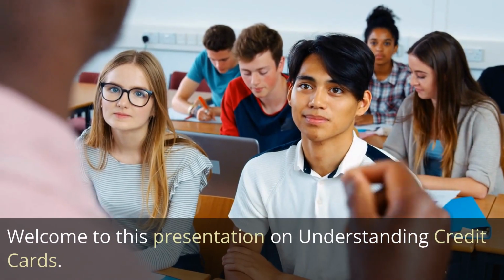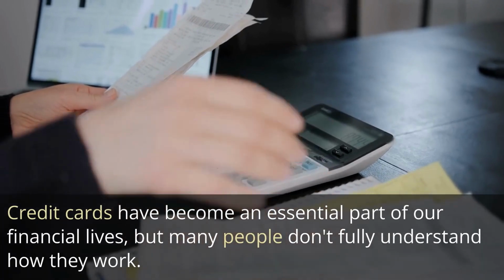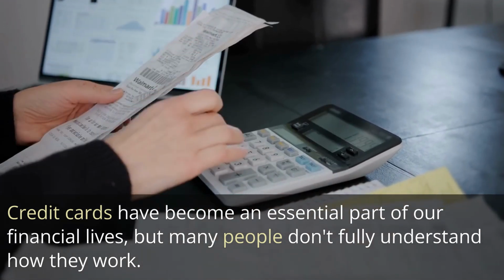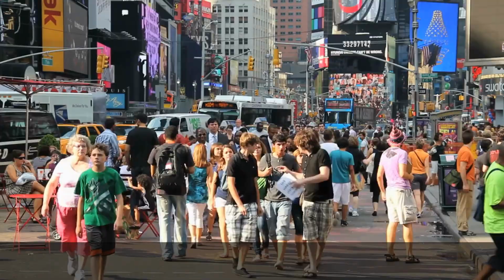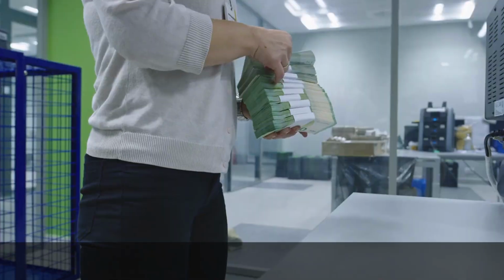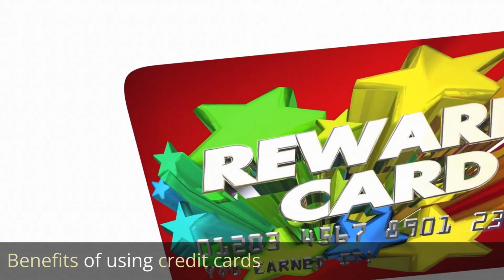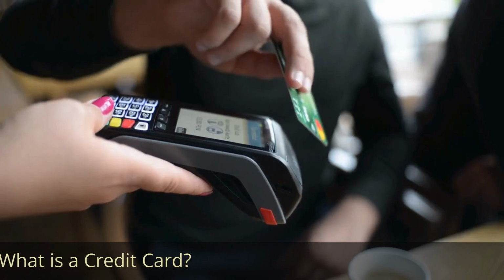Welcome to this presentation on understanding credit cards. Credit cards have become an essential part of our financial lives, but many people don't fully understand how they work. In this presentation, we'll cover the following topics. What is a credit card? How credit cards work? Types of credit cards. Interest rates and fees. Benefits of using credit cards. So, let's dive in. What is a credit card?